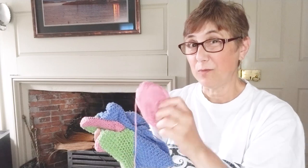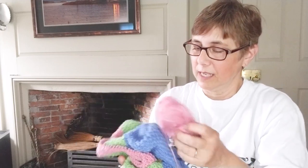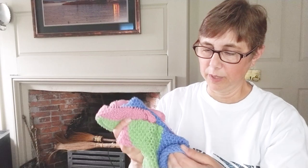So like I said, I have four or five colors of this, and I'll just keep on going. And I'm going to have a really nice hand towel at the end of it. And I'm really super happy with that. It's a nice, light project to be working on.